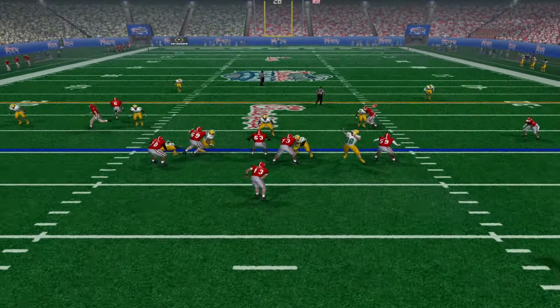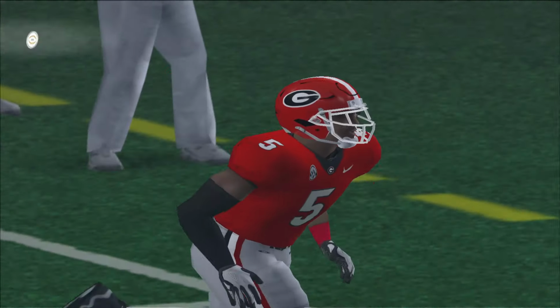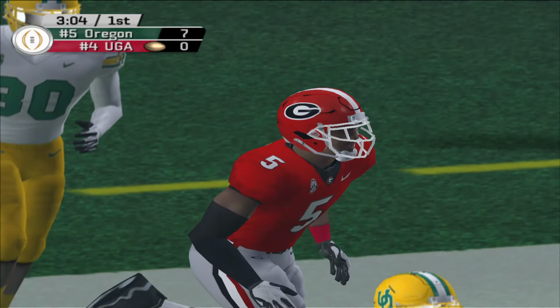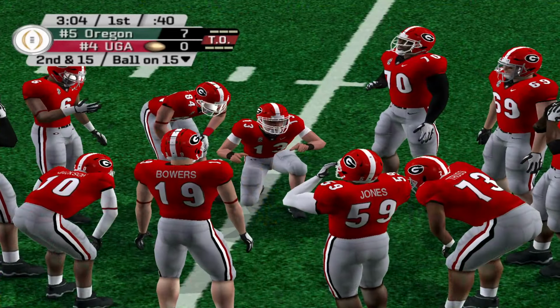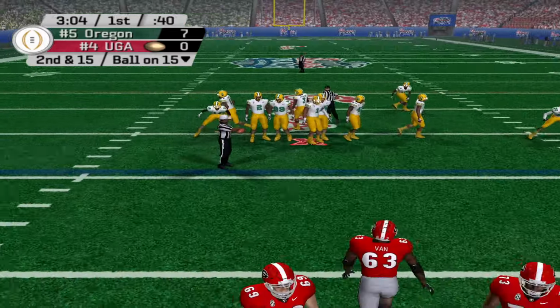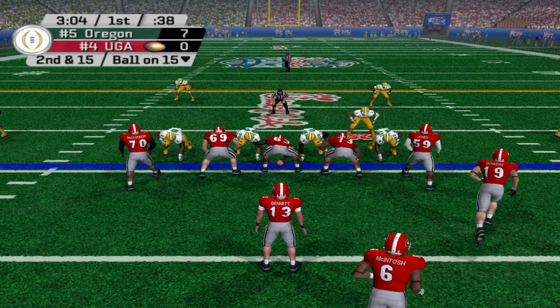They'll throw on first down. Throws it to the outside. Batted ball. The defender could only get a hand on it. A hand on it? If this kid wants to be a big-time playmaker, he better start getting two hands on it. Yeah, that ball should have been picked off there. It's second down, 15 to go. Ball on the 15.